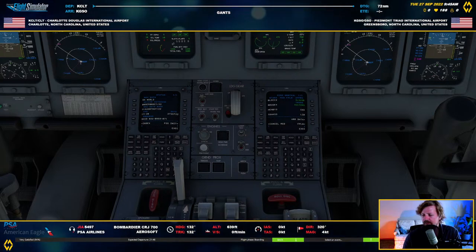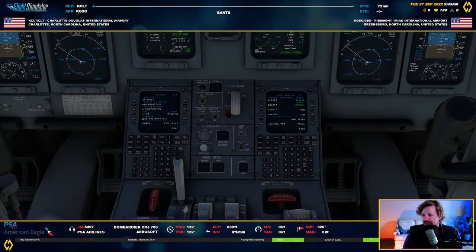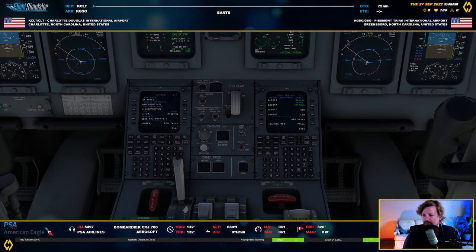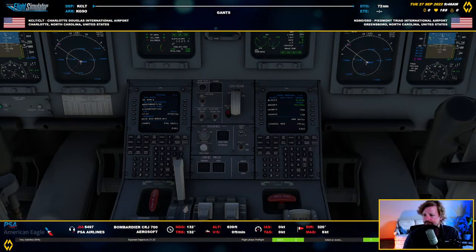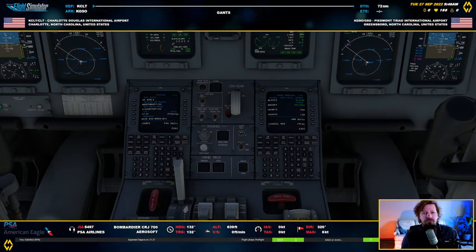ILS 23 right. Final. Actually, we can do the transition for that, because we'll go right into the VOR, and then we'll come out. Let's go final. I like that approach better. Fly over Greensboro, too. Okay. So, we'll just do vectors.